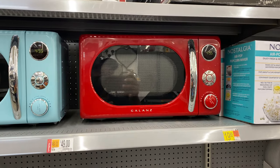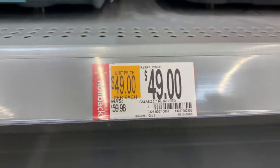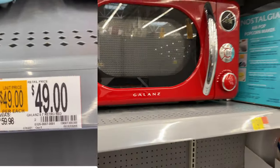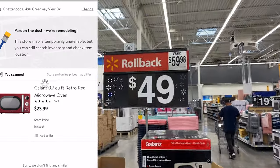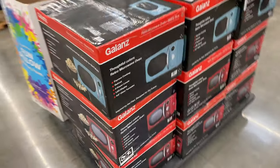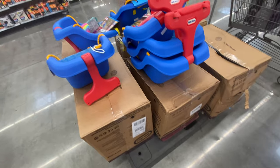So these red microwaves are showing on clearance for $49, down from $60, and they are actually $23. And they had like a ton of them. They had a whole end cap of them. So $23 down from $60. I think that's a pretty good deal. I didn't grab any because I don't need a microwave. And microwaves do sell pretty good for us. But, you know, I'll leave those for somebody else to find.